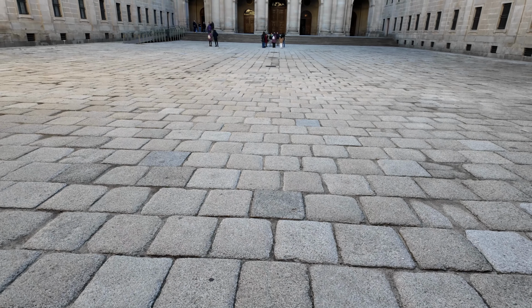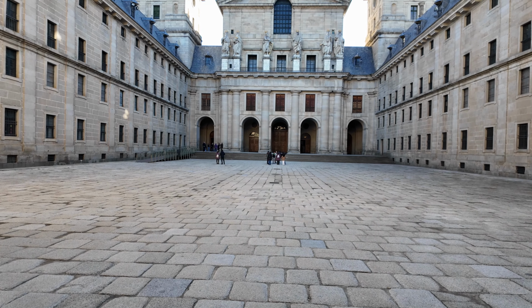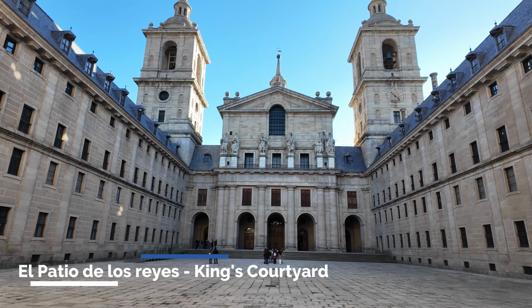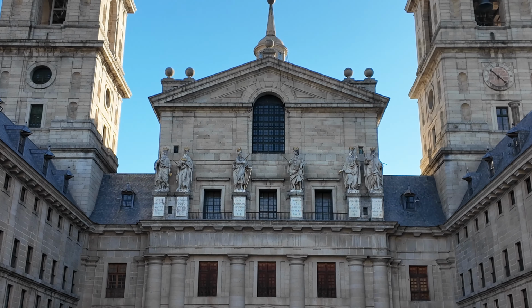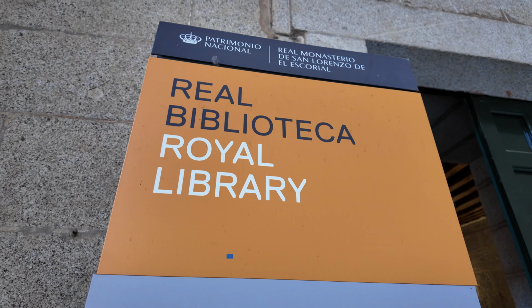Stop here in the main courtyard of the monastery known as El Patio de los Reyes, the courtyard of the kings. It's dedicated to the kings of Old Testament of Bible, whose sculptures can be seen there on top. So let's go to the Royal Library, La Biblioteca.